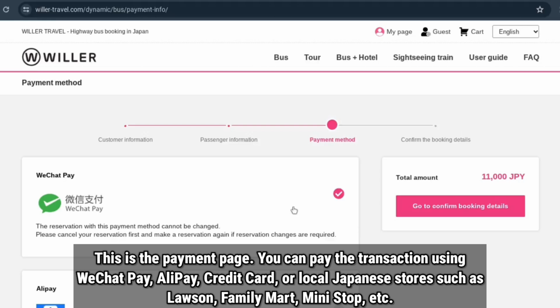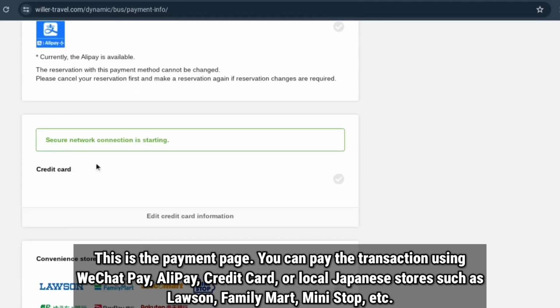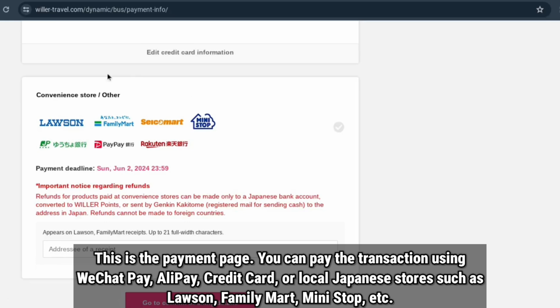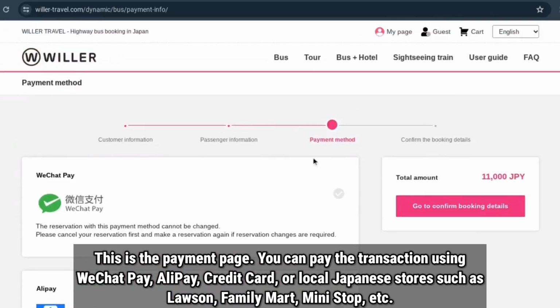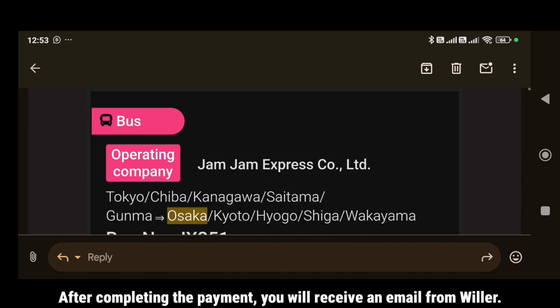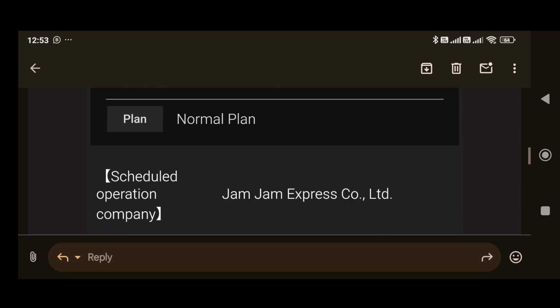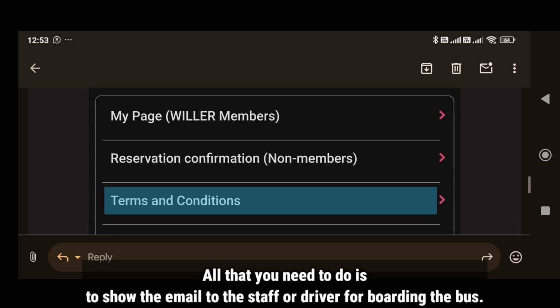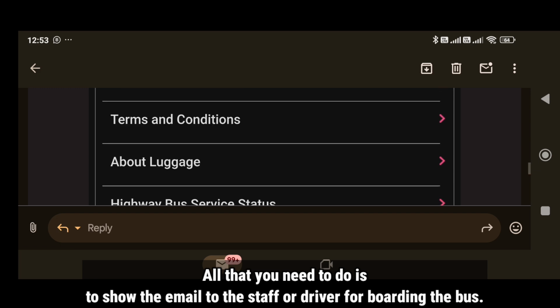This is the payment page. You can pay the transaction using WeChat Pay, Alipay, credit card, or local Japanese stores such as Lawson, Family Mart, Ministop, etc. After completing the payment, you will receive an email from Wiler. All that you need to do is to show the email to the staff or driver before boarding the bus.